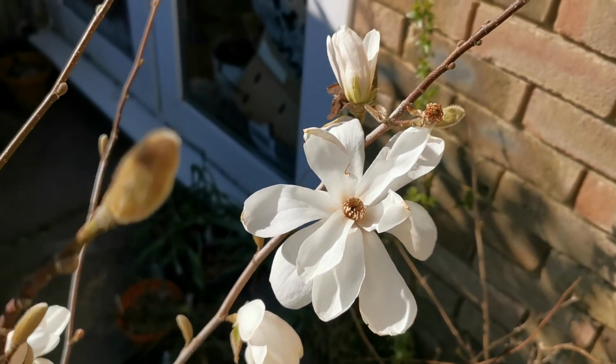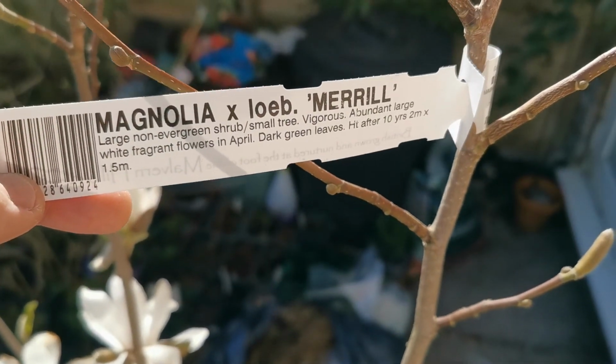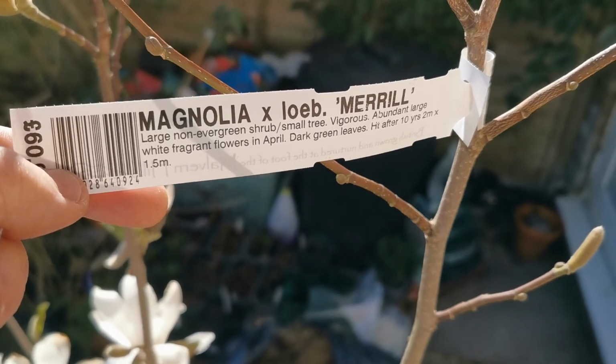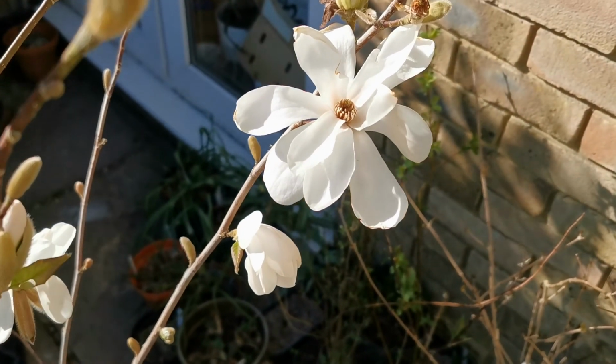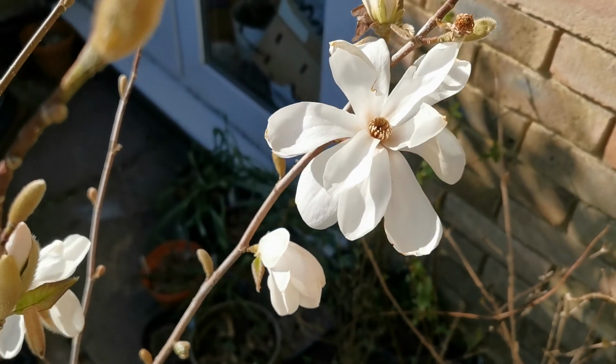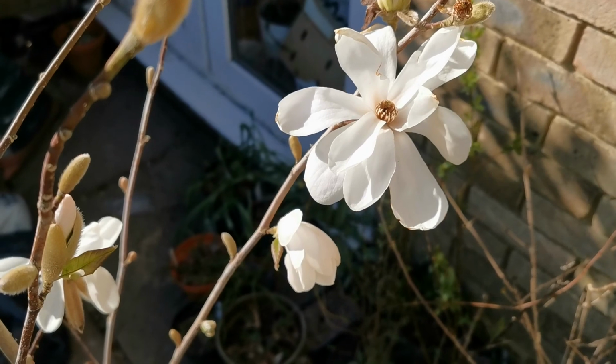I'm talking now about a beautiful magnolia. I recently purchased Magnolia Loebneri, Magnolia cross Loebner Merrill. This is a hybrid between Magnolia stellata and Magnolia kobus, two species originating from Japan.